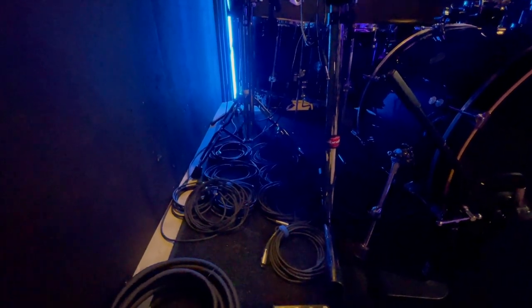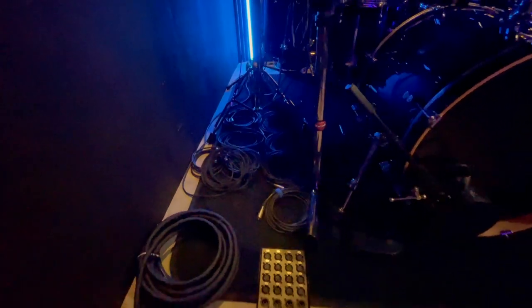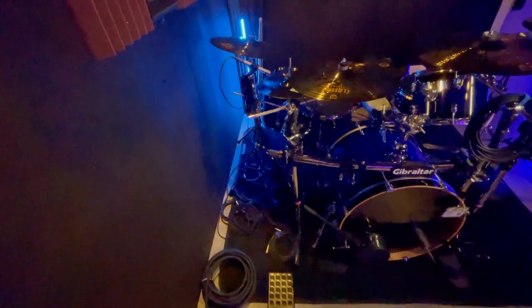Looks like kind of a mess, right? Well, it is. That's okay. We'll be hooking up those cables here shortly.